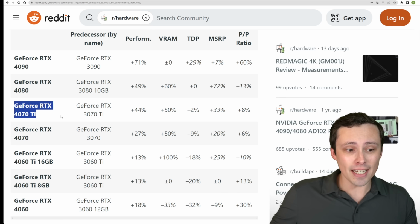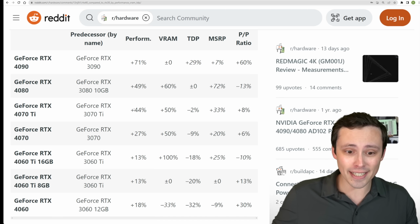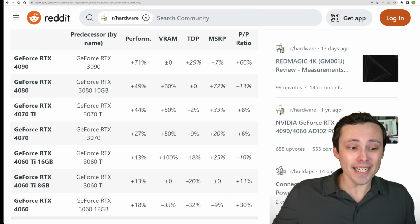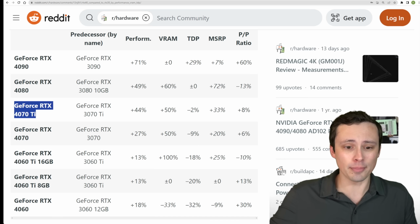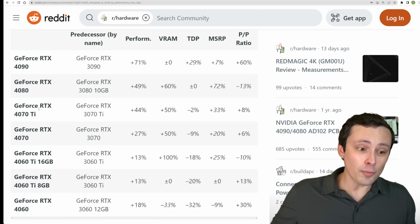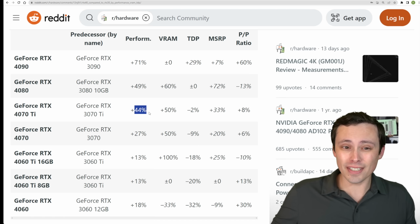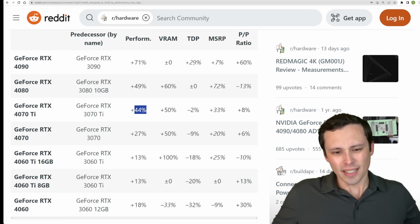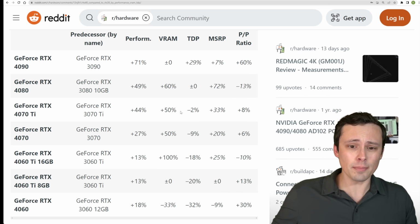So the 4070 Ti. This one, after the whole debacle of they wanted to call it a 4080, despite it not being a 4080, they did decide to rename it as the 4070 Ti and decrease its price from what they had originally planned. But called a 4070 Ti and compared with the 3070 Ti, you could see a performance uplift of even up to 44%. I think in my testing, I saw a little bit less. No, I think that is reasonable. Yeah, about 44% performance uplift here.